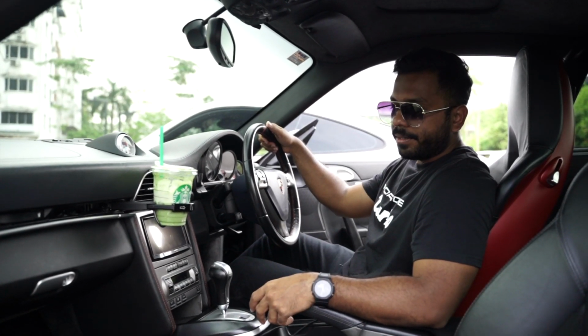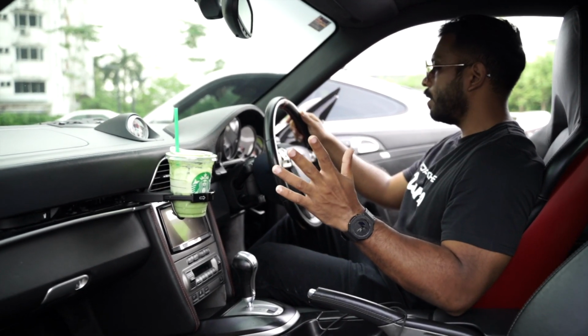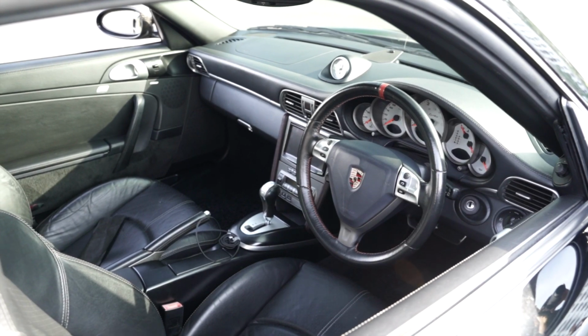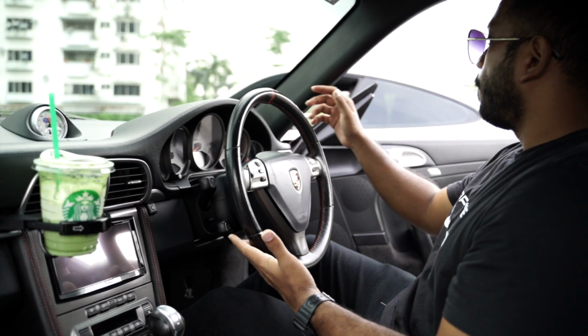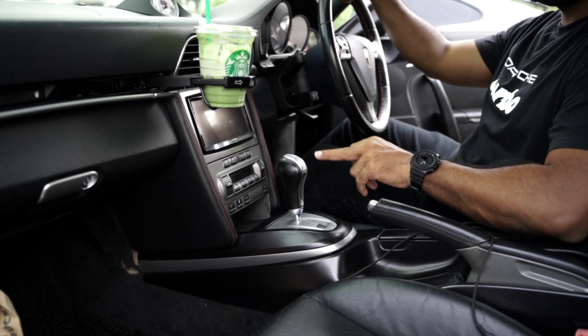So as for the interior, they kind of look similar, but there are some differences. The most obvious one would be the steering wheel. This is a bit smaller in diameter, and as you can see, it's a bit dated compared to the 0.2. And of course, this one comes with the Tiptronic gearbox, so it doesn't have the PDK gear knob over here.